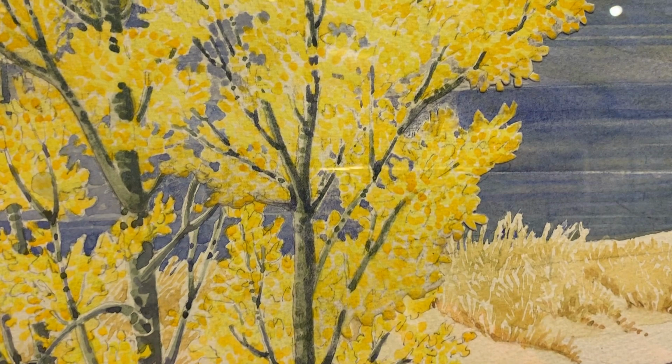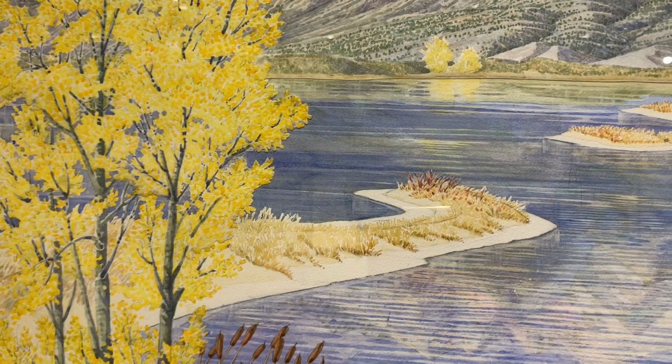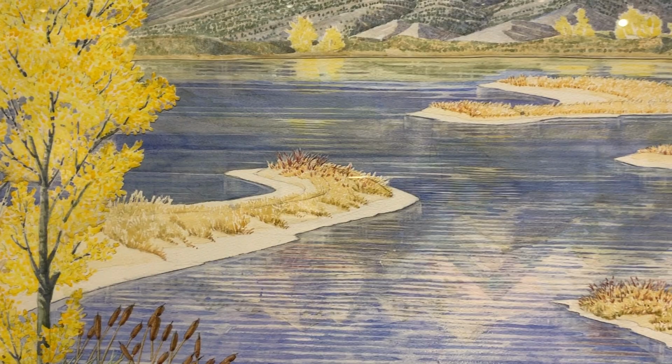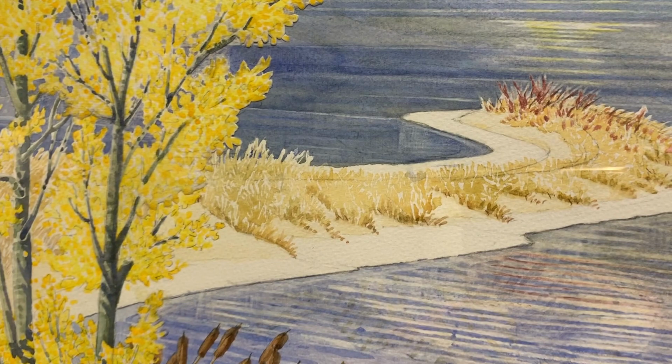even these trees. I am thinking this painting must be: finish the tree and finish the island, and then another painting on the background for the later part. Whatever it is, it's just a fantastic work. Yes.